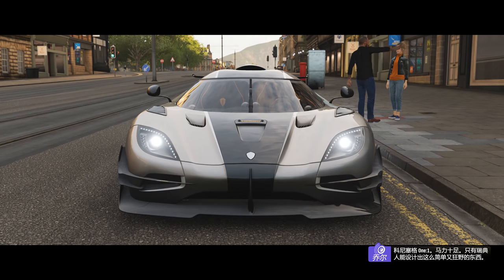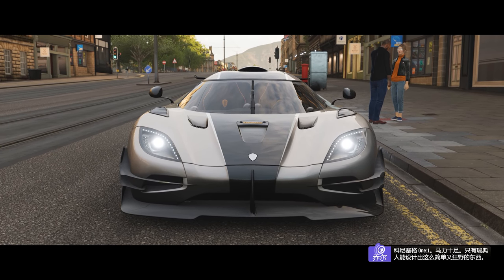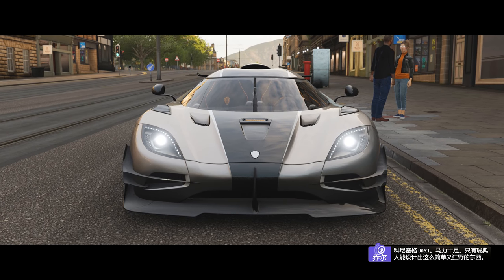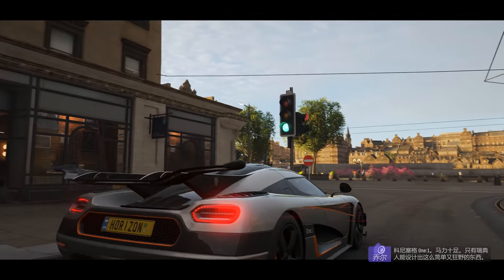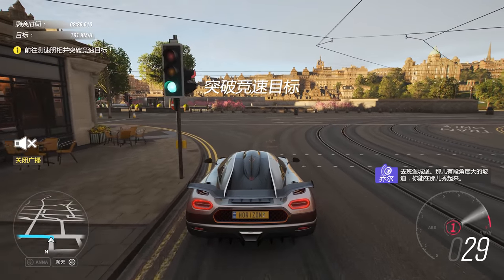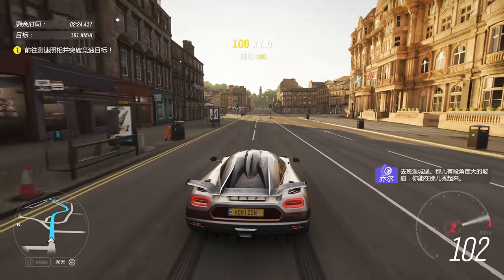Koenigsegg One:1. One horsepower for every kilo it weighs. Only the Swedish could come up with something so simple and so completely wild. Head for Bamburgh Castle. There's a nice straight down there where you can really open it up.